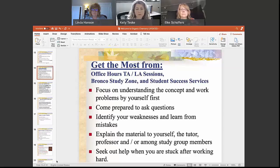And so you want to focus on understanding the concept and work problems out first. So try to make sure you're doing the work beforehand. Come prepared with questions. So don't just show up and be like, teach me everything. You need to come with questions. And that way we can give you the most help, or your TA can give you the best help possible.